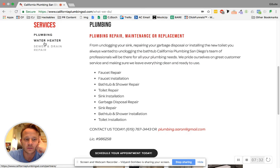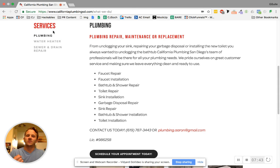Then we have other services on the left. So they do plumbing, they do water heater, they do sewer and drain repairs. This would be an opportunity where they expand it. What all do you do? Instead of just plumbing, when you say install water heater, we do gas water heaters, electric water heaters, tankless water heaters, list all of them out, right? That way you can have multiple different services. In your URL, it'll say California Plumbing SD, water heater installation, gas water heater installation, furnace installation.